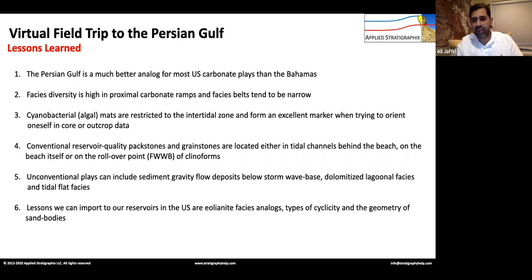These bacterial mats are great because you can orient yourself if you're looking at core or outcrop data, because they're always in the intertidal. You never get them in the supratidal. You never get them in the subtidal. They're always in the intertidal. So they're an excellent marker.